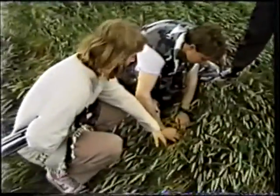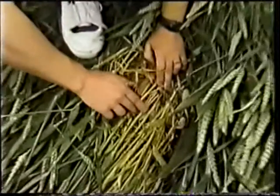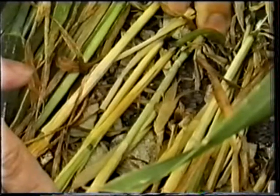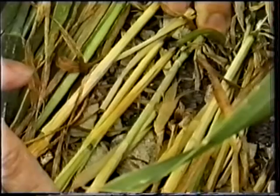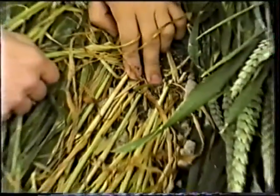Okay, what do we have here? Look at this. In the upper right, see the bend by his finger? Oh, that's spectacular. I don't think nature could do it.